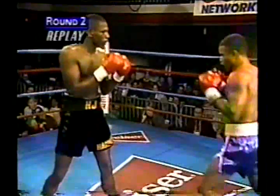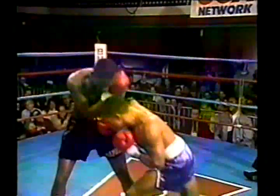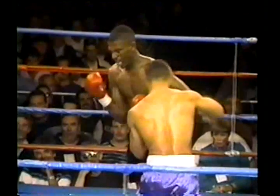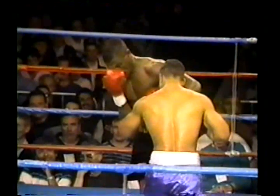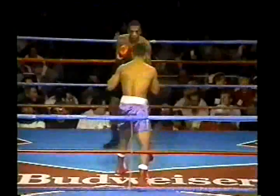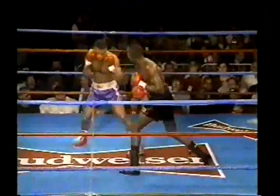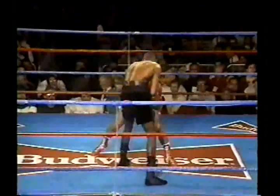In that second round, the two banged heads. Look at this. The man with his hand down by his waist, like Hammer Jones, has very little protection from the top of the head. Here comes Holland with that head low and his punches downstairs. Bang, the two crack heads. Ooh, that hurts. And he cracked right on the end of his nose. That is a very tender part of the body.